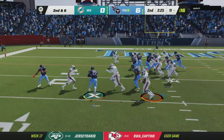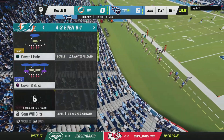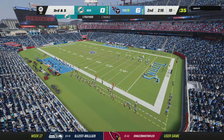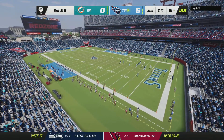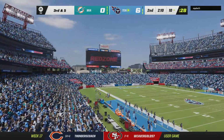A toss left. Henry. And this carry not as productive. He's swallowed up at the line of scrimmage. They'll say no gain on the play there, and now it'll be 3rd down. It's rare that a man his size can't at least push forward for a yard, but they stopped him there for nothing.